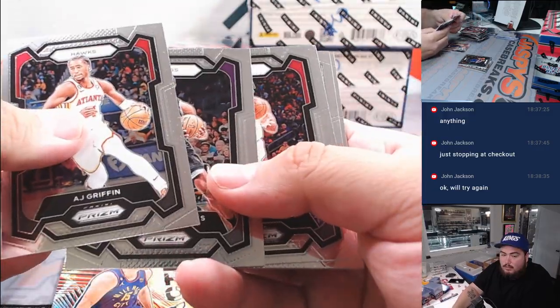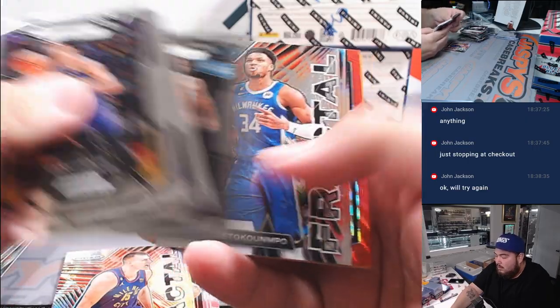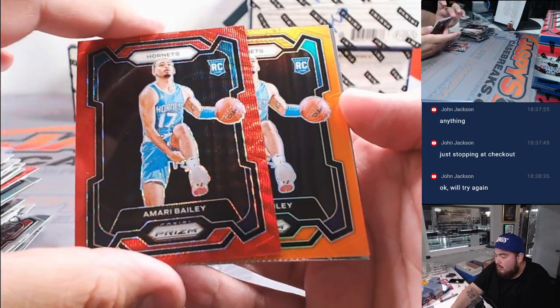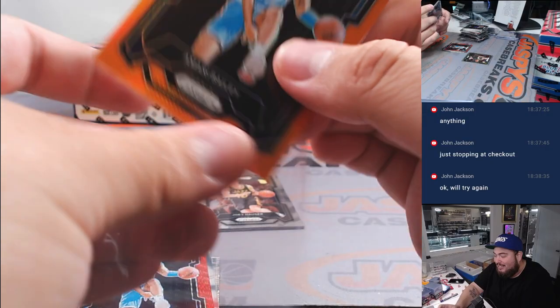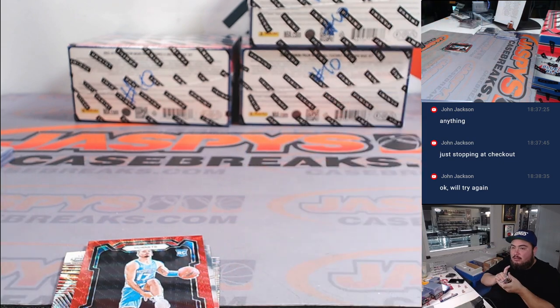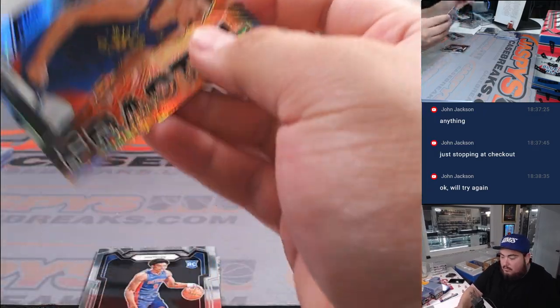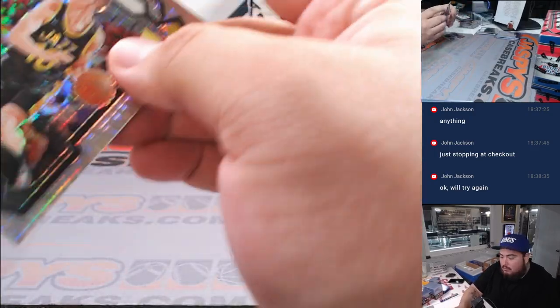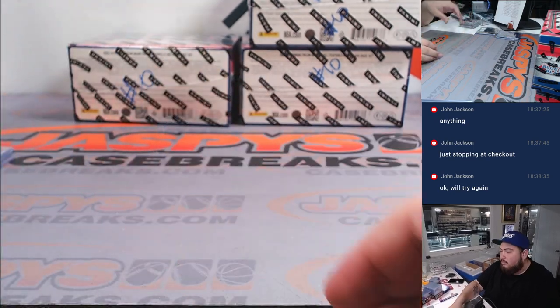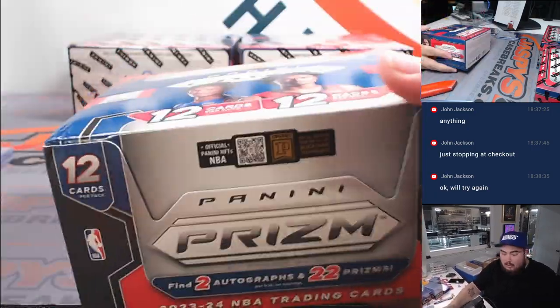Jokic. Oh. Oh, another teaser. Man, Amari Bailey this time for the Hornets. Out of 49. Jeez. That was a nice box, though. Alright, halfway through, guys.